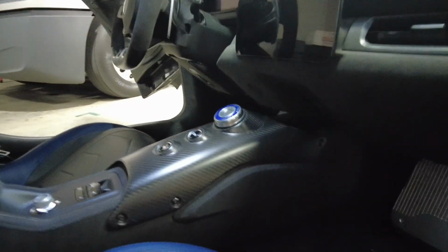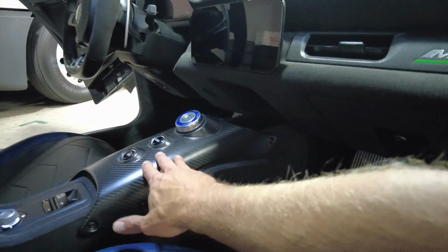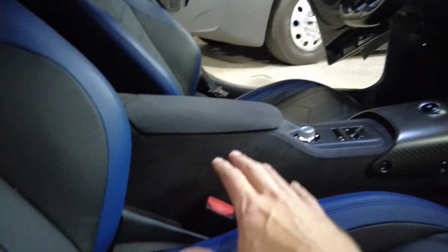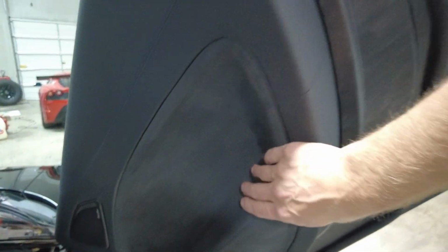The center console here on the car, it's in carbon. It's like a matte carbon. The steering wheel is fantastic. This car has tons of Alcantara everywhere, but it's not really overdone. I really like the fit and feel of it.